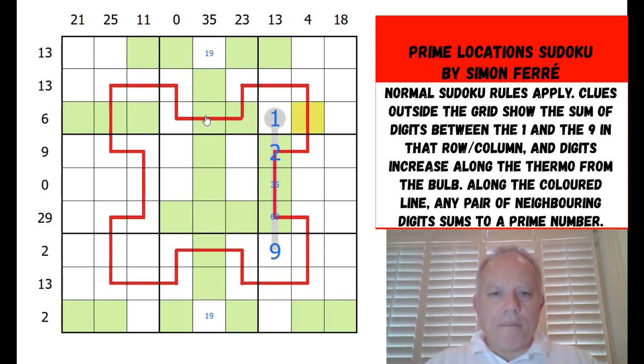So this could be, but these can't be 2 and 4 together, because that would add up to 6, obviously not a prime. So that is not the 9. So the 9 goes over this side. 6, that's fine with the even thing. Right, 9 here. Those are all green. Not sure where 1 goes in column 9, but it's got to be down here. That makes all of these green in box 9.